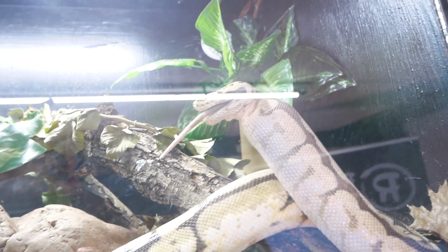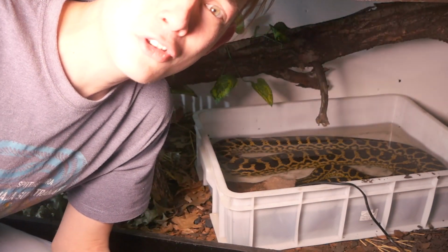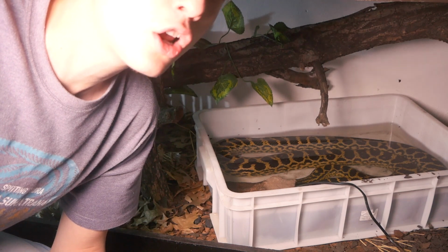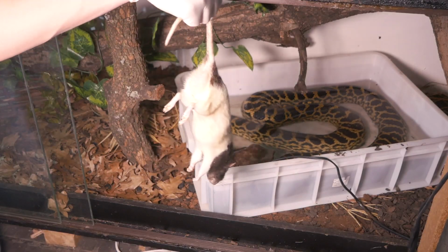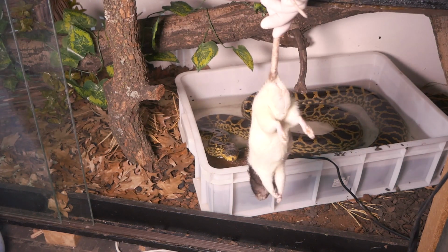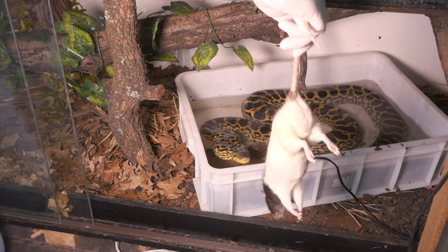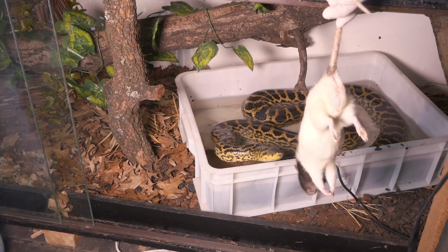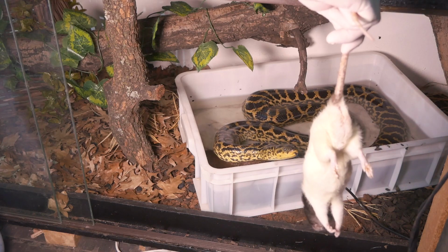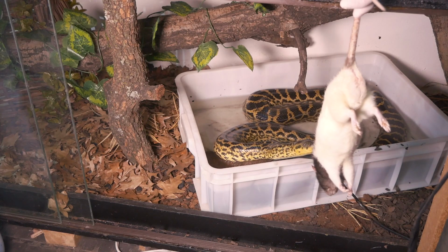You can do this. Don't feed your large constrictors a lot. It's really bad for them. This girl probably hasn't eaten in the last 2 months or so. Look at that tongue flicking. She knows exactly what this is. Come on. Come on, lazy girl. Ooh, yummy. You haven't eaten in like 2 months. Is this gonna be nice? Yes.